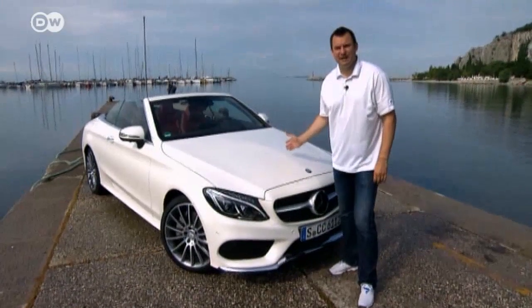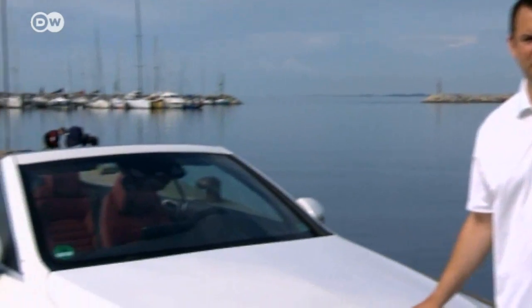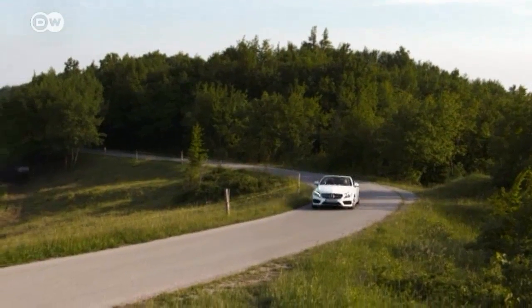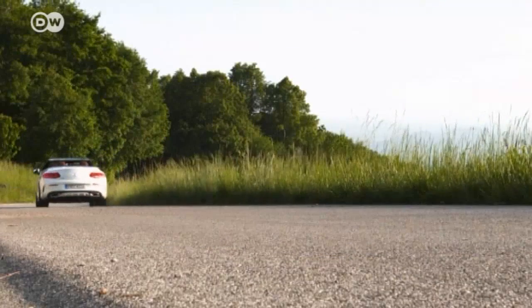Car tester Sasha Knopp says, believe it or not, you can now get a Mercedes C-Class car as a soft-top convertible. That makes Mercedes the manufacturer with the world's largest selection of convertibles. The new C-Class convertible, the baby brother of the E and S-Class, is Mercedes' lowest price convertible.